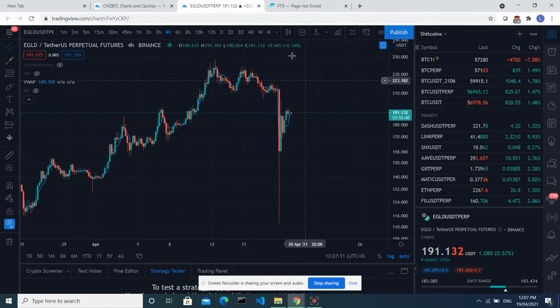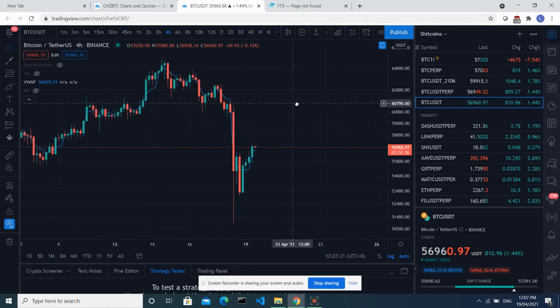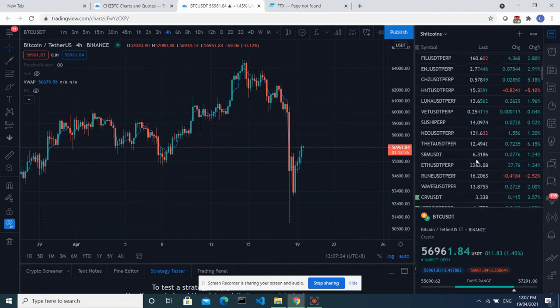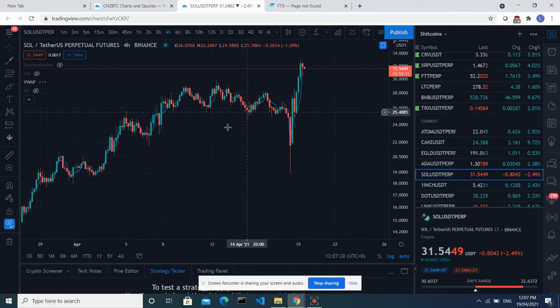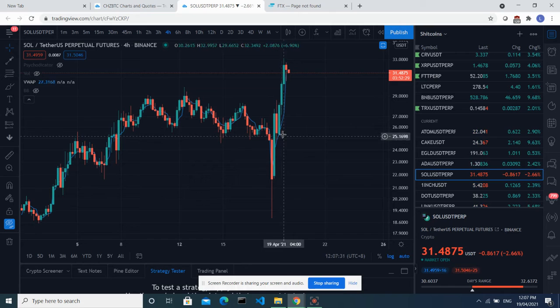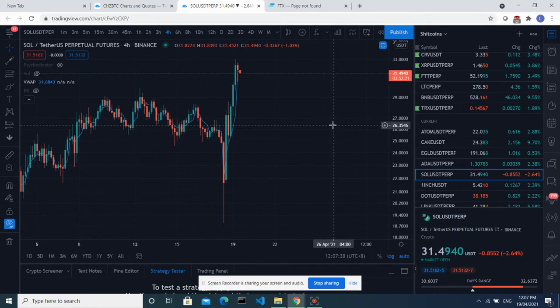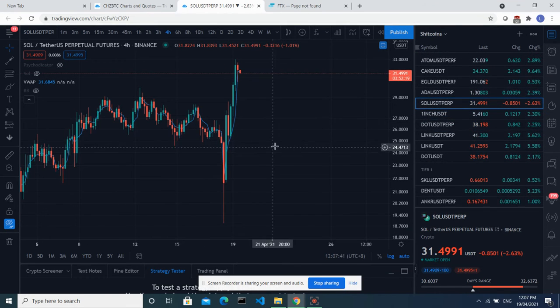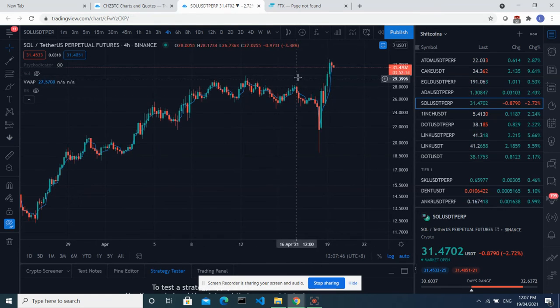I don't want to make more analysis on the altcoins as they will be based on what Bitcoin does. Although I do think they will bounce stronger. I think some alts are already at all-time highs. Yeah, Solana. I did trade this scalp yesterday. I should have just held it, and I would have been up 24%. But I'm already over-leveraged, so I do not want to take that risk. So I think that's it for this crypto analysis video.